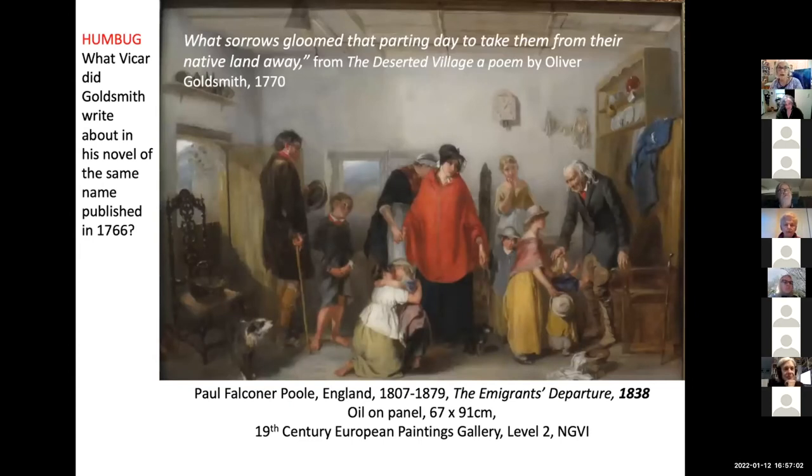Now, for a humbug, what figure did Goldsmith write about in his novel of the same name, published in 1766? The Emigrant's Departure. Emigration features in a few of Dickens' novels. How to avoid poverty, how to get rid of difficult characters. In his novel, both questions are answered. Send them to Australia.